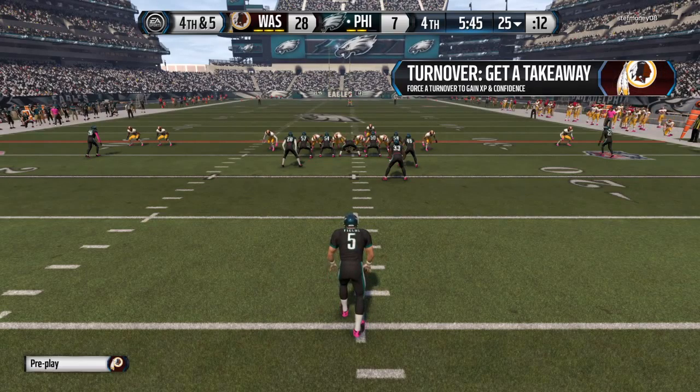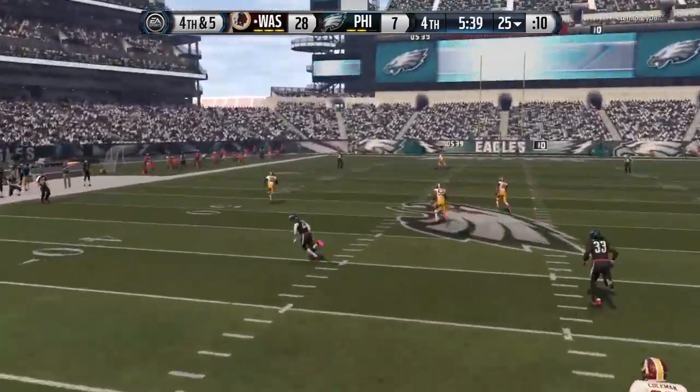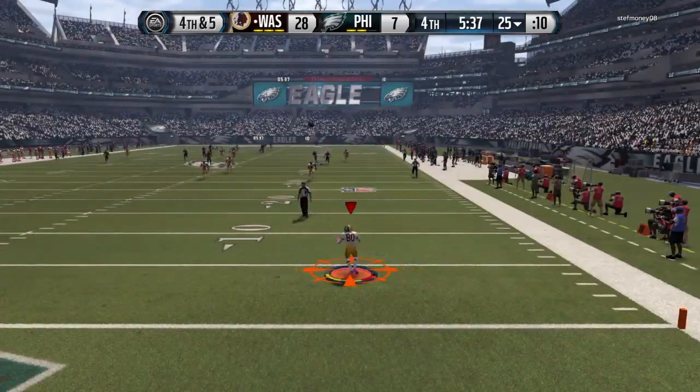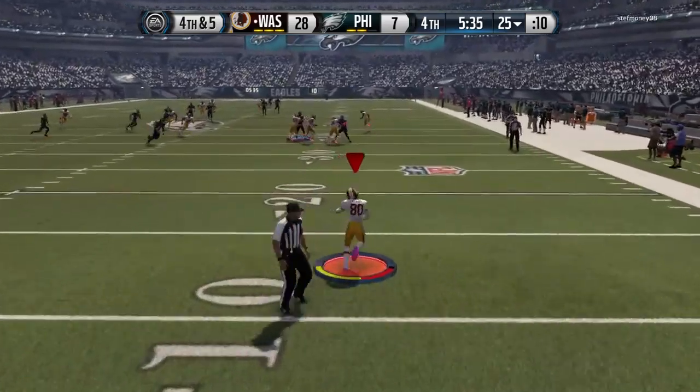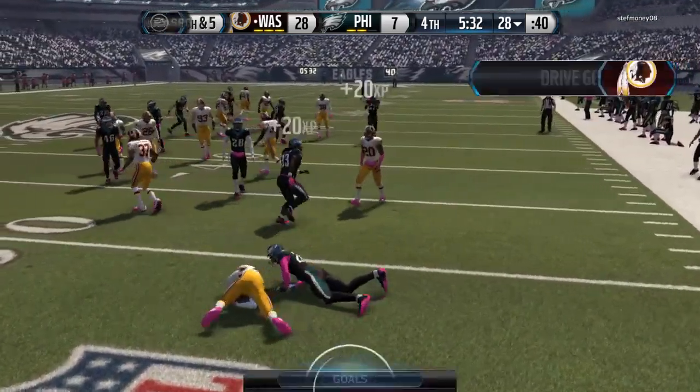3rd and long, what are you going to do? Well, they decide to run the football, and I agree with that. If you try to throw it down the field, it probably was going to lead to a mistake. He wants to return this one. He's tackled at the 28.